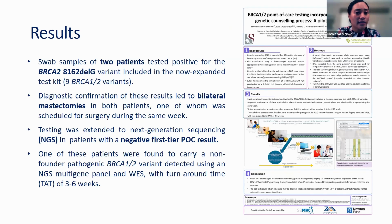We found that of these 7 patients, 2 tested positive for the BRCA2 8162-del-G variant using the point of care, and diagnostic confirmation was performed by sending the samples away, as this was still done in research. It was confirmed in a diagnostic lab, and once the results were available, the patient opted for bilateral mastectomies with reconstruction, and one of the patients was scheduled for surgery during the same week.